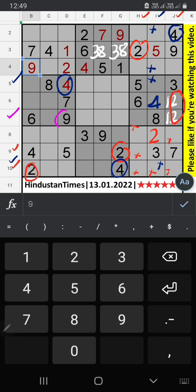7th row, we have 9. So 9 can't come in the cell. 9 is confirmed here. Then only one number is remaining, 7. 7 is confirmed here.